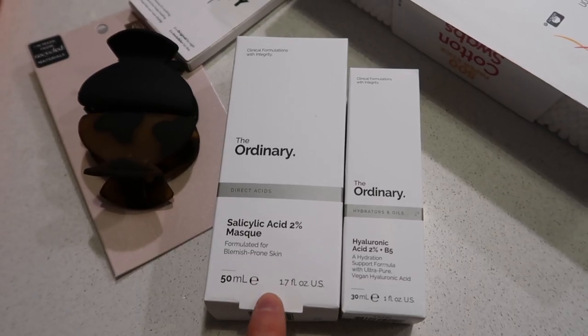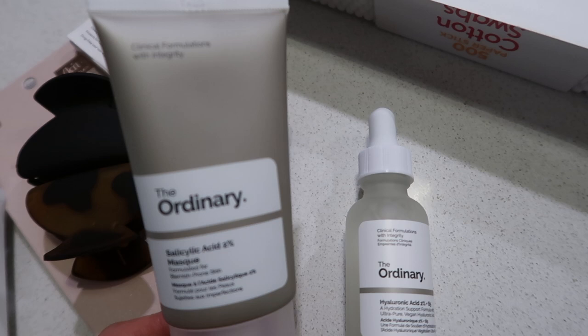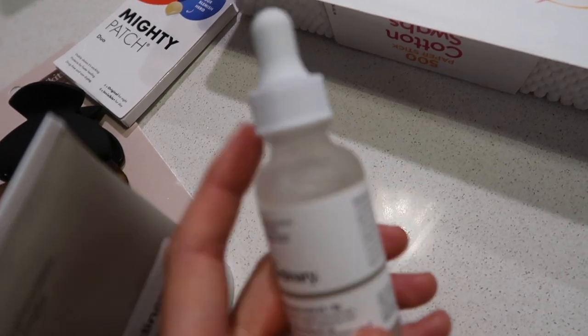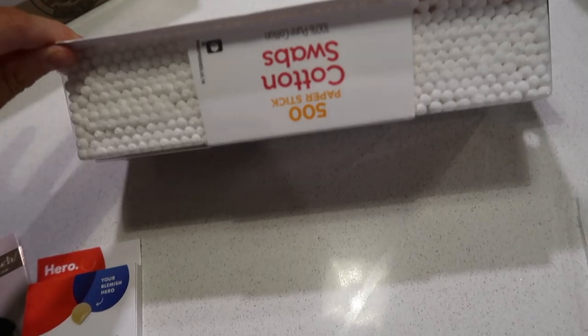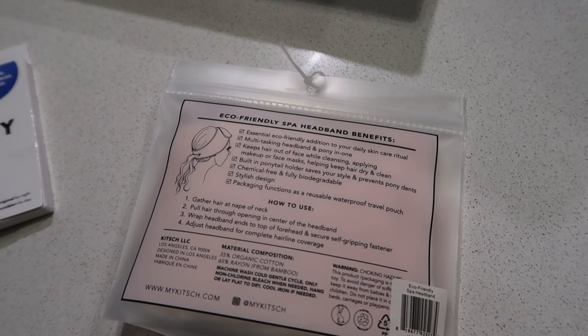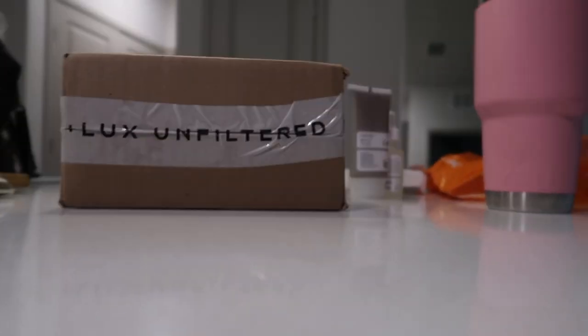The salicylic acid mask, and then I got the hyaluronic acid. This is what they look like. I'm excited to try this mask. I'm gonna try it tonight. Never tried it before, but I've tried the hyaluronic acid before. I got some clips to hold my hair back for work. Got some of these Mighty Patches, Q-tips. And then I got this headband for face masks or to hold your hair out of your face, which I'm really excited about actually. So that is the Ulta haul, very small, but let me show you.